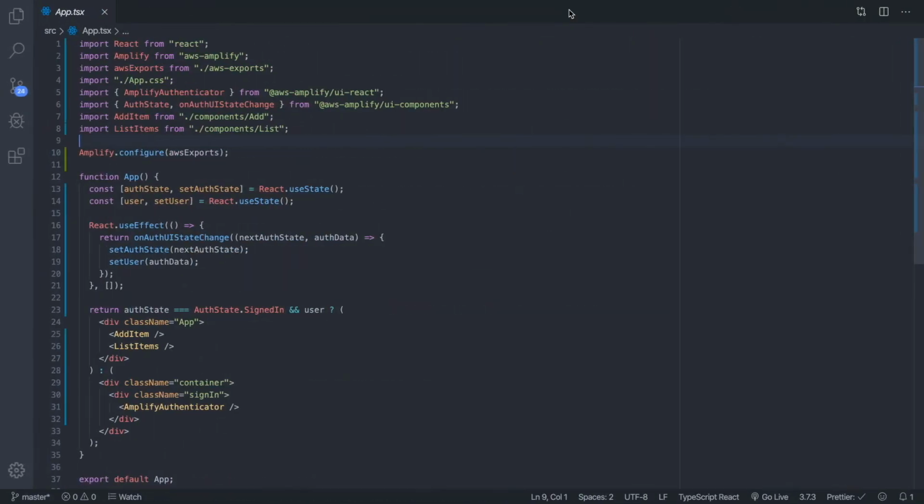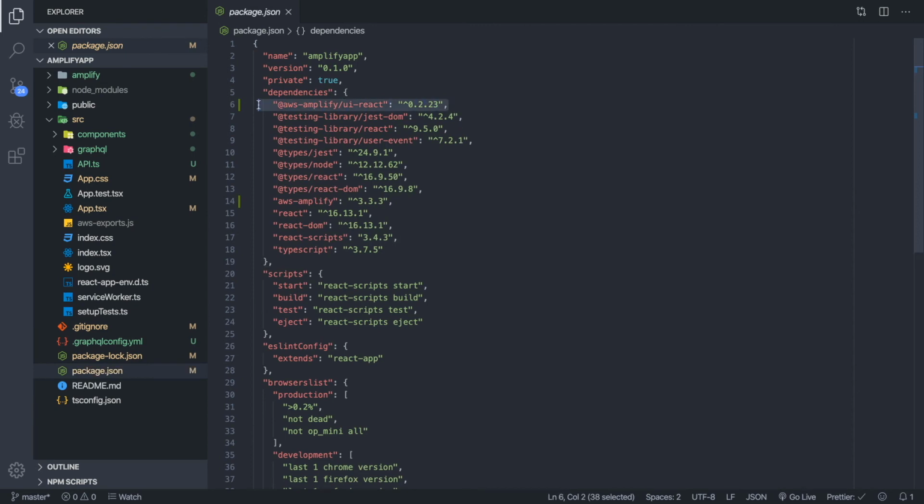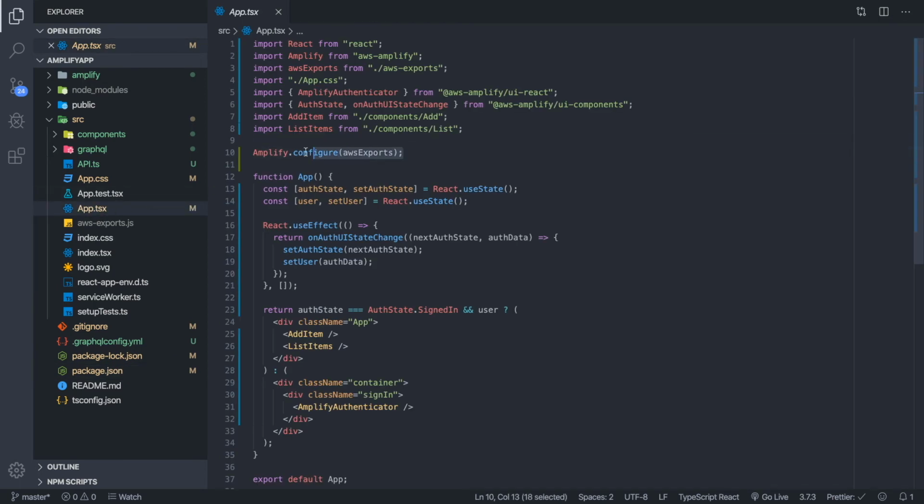Firstly, let's look at the configuration. The initial configuration involves installing two packages. If we open the package.json, you'll see on line 6, we have an AWS Amplify UI React package, and on line 14, an AWS Amplify package. Once both of these packages have been installed, you need to configure Amplify in your app.tsx file. So as you can see on line 10, all that Amplify.configure is doing is setting the AWS resources we want to interact with, and it uses the config data in the aws-exports file to do this.